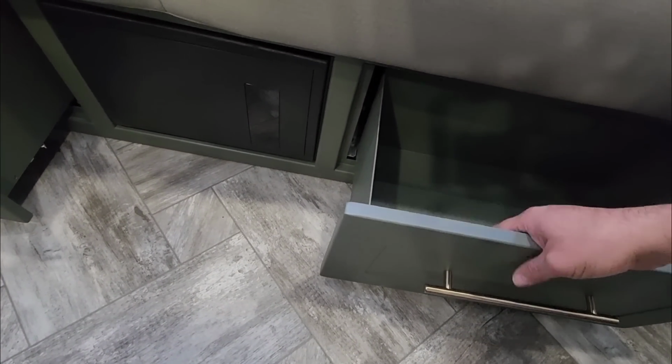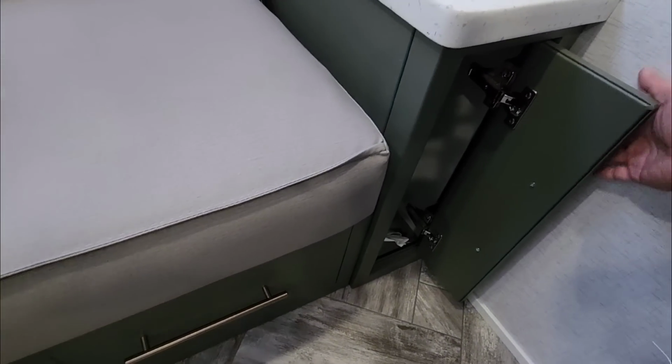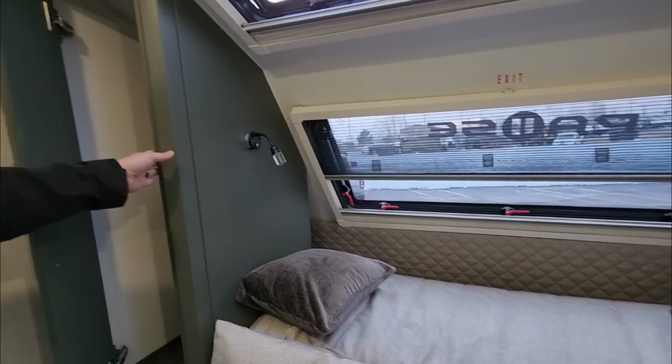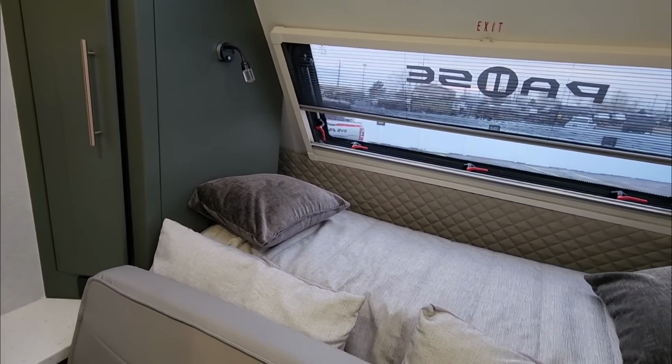Very nice. And again, these are all aluminum. Yeah, everything they're using is double thick in here, and they're soft closing. So it's all soft closing materials. These ones they didn't put latches on, but the new ones coming out do have a latch. Okay, so they do have a soft close and then a latch.